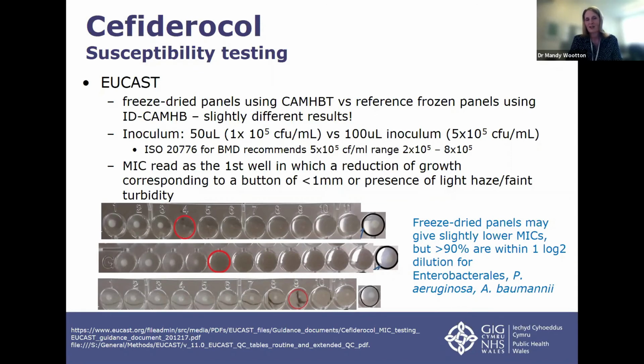If you look in the international standard for broth microdilution, the inoculum should actually be 5 × 10⁵. So EUCAST are very clear on what the inoculum should be and have done this testing for decades now. But obviously, this is a kit that we're using with Sensititre, and they have done their own validation. Generally, the freeze-dried panels may give a slightly lower MIC, but over 90% are within 1 log dilution for Enterobacterales, Pseudomonas, and Acinetobacter baumannii. So not too much difference. Just be aware that there will be a slight difference, and it will be slightly lower.